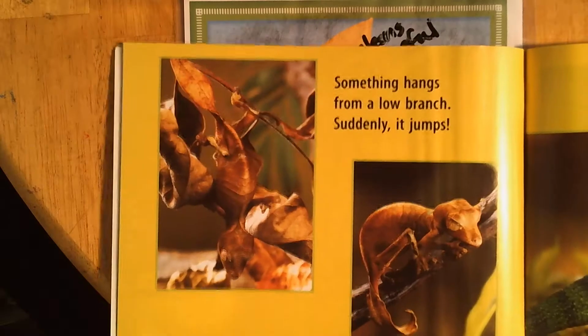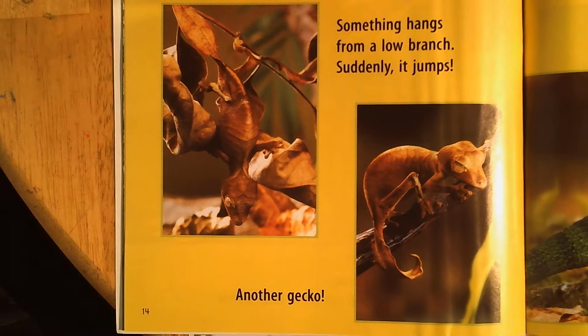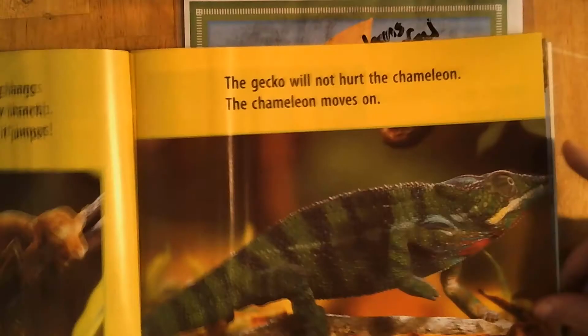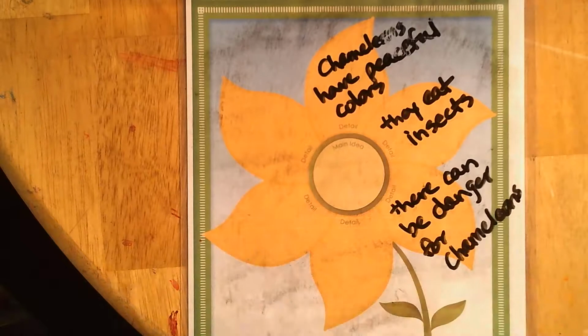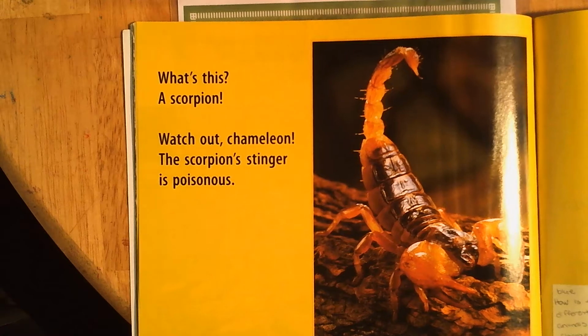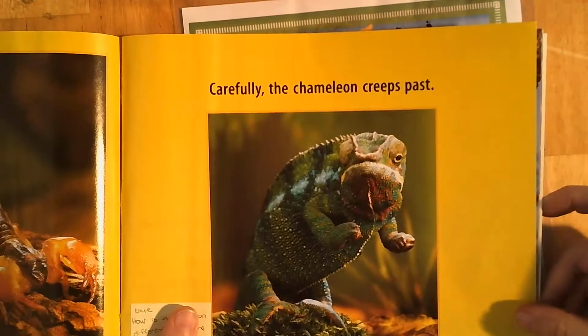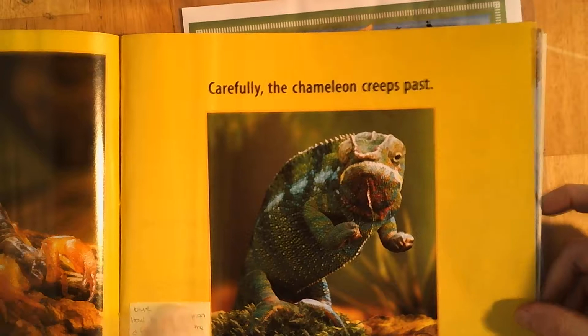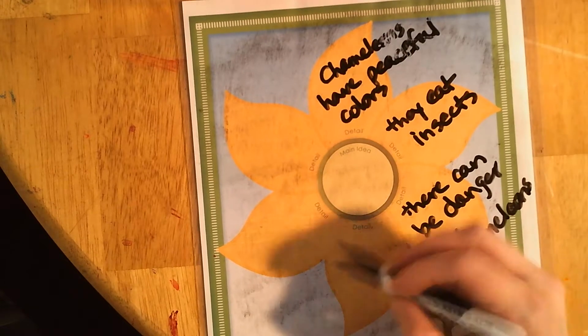Something hangs from a low branch. Suddenly, it jumps! Another gecko! Was the gecko dangerous? Nope. The gecko will not hurt the chameleon. The chameleon moves on. What's this? A scorpion. Do you think that's dangerous? Watch out, chameleon. The scorpion's stinger is poisonous. Carefully, the chameleon creeps past. He's being careful. Why? How's the scorpion different from the other animals? Yeah, it's poisonous, dangerous.